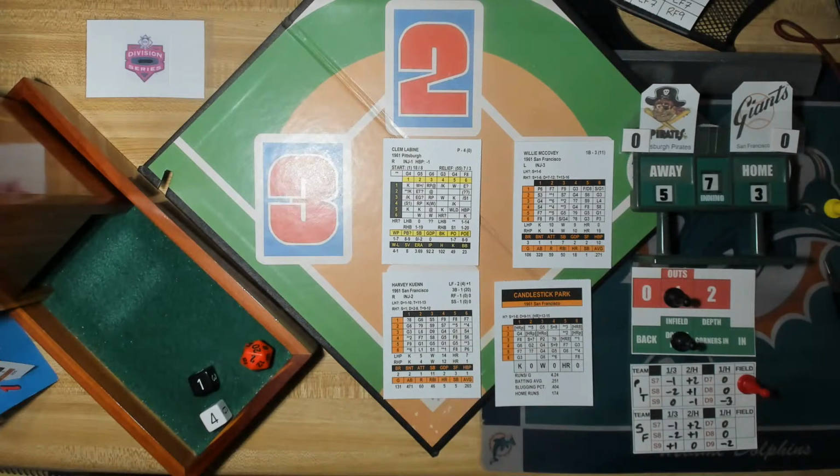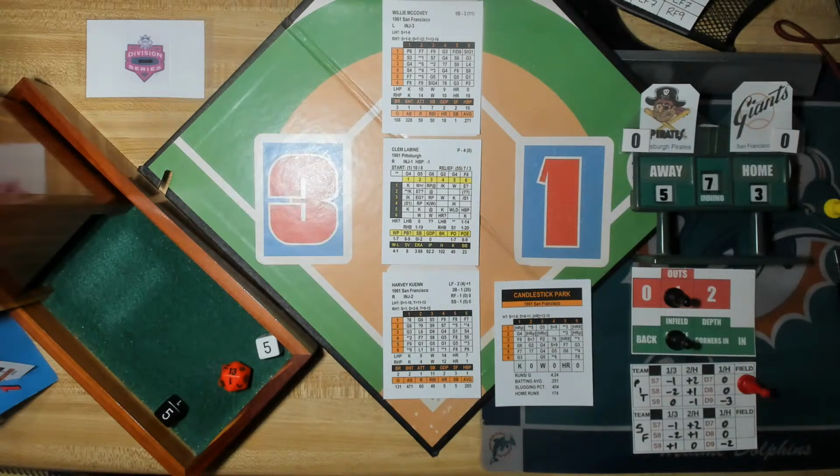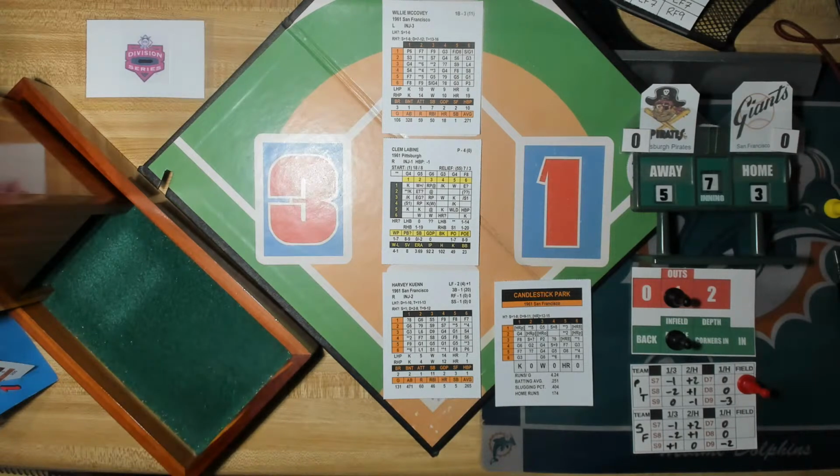Here's Keene. Keene is 2 for 2, a double and a homer. Infield still at double play depth. Anything on Strat? The answer is no. Labine will go ahead and make the pitch. Labine, 5-5, wild pitch. Yep, that's going to send McCovey to second. Wild pitch by Labine, and now a runner in scoring position, we'll re-roll the Strat, and that is a 1. And McCovey, he'll stay put. You don't want to get thrown out at third. McCovey really wasn't that great a base stealer that year in '61.